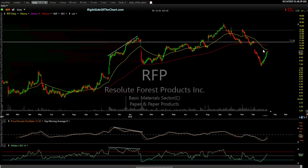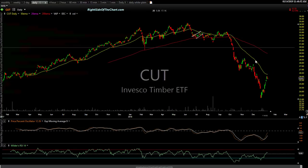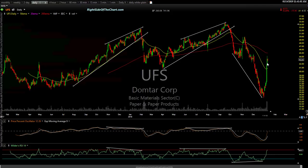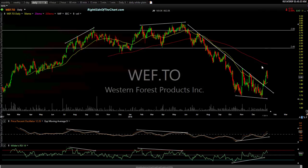Again, these are all the ones that were highlighted in the video. I don't know why I didn't have the target here on that one, but it looked like I had it flagged. Merck, MERC, WFT, and then the other one we had was wood, and there were a few more components in there that might not have been a component of the cut. RYN, UFS, already covered that one. A Canadian, I listed a couple of these for Canadian traders. This one was in this nice rising wedge pattern, broke out, and then boom, nice move up from wherever it was back then, probably 15 or so percent.